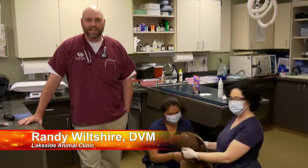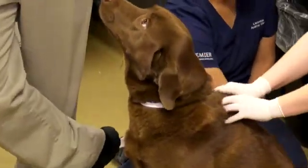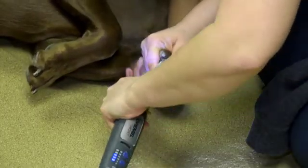Hey, this is Dr. Randy at Lakeside Animal Clinic. Here at Lakeside, we do a lot of nail trims, and we typically will trim the nails and then grind them down afterwards. That does a couple of things. It gets them a little bit shorter. The grinding actually kind of smooths out the edges of the nail, allows them to get a little bit shorter, and some dogs will tolerate it a little bit better as well.